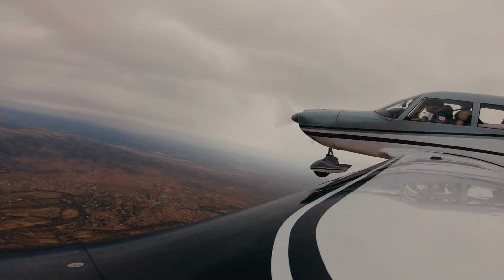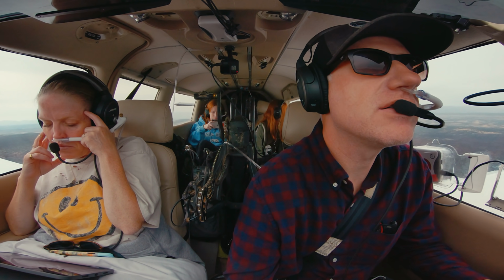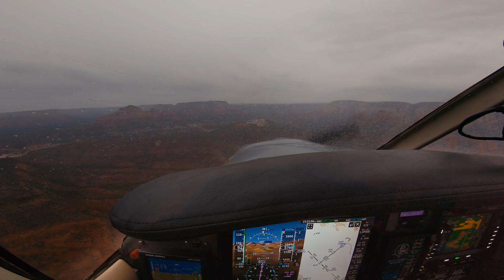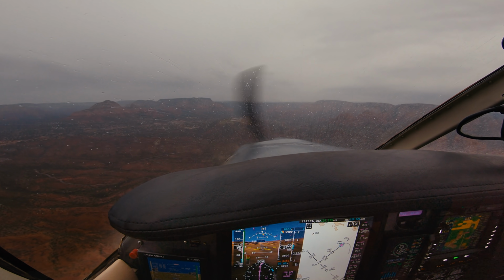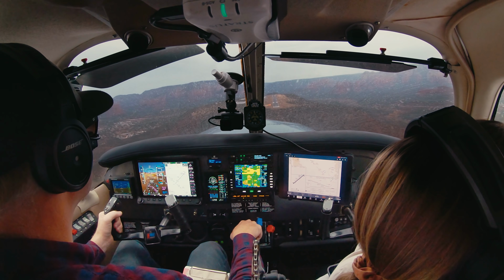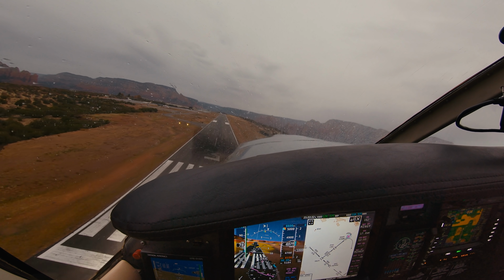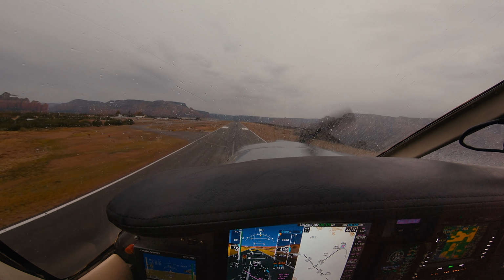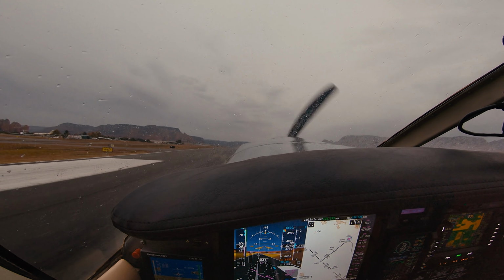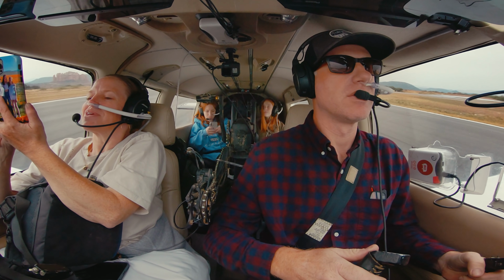I canceled IFR, flew visually, but still followed the GPS approach for guidance. It was a real treat to see rainy Sedona from the air, and it was unlike any of our other approaches in there. I was definitely a little nervous to land on the wet runway, since we don't get tons of experience with that in Southern California. But the landing was one of my best, and we ended up having a great time in Sedona as usual.